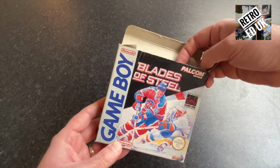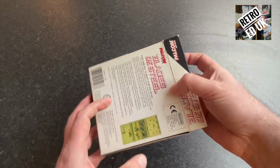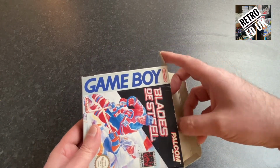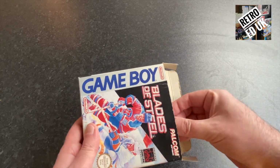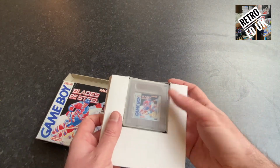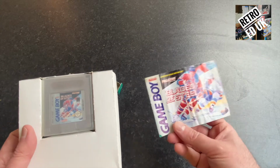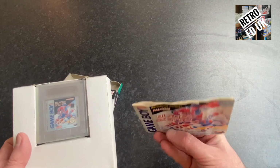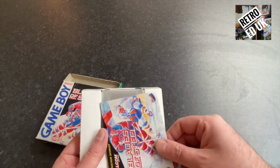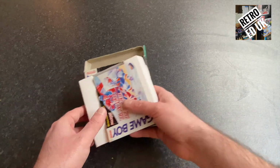So first one, Blades of Steel, and I've already pre-opened them, because otherwise I thought I'd just tear into them on video like an idiot. So I did a bit of preparation. So yeah, a bit tatty in terms of the instructions, but can't grumble. Always nice to have the insert. So that's number one.